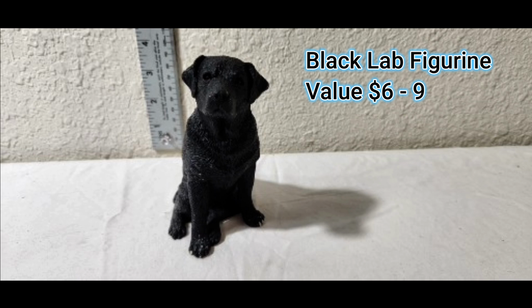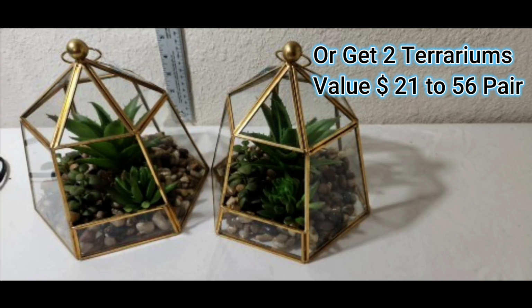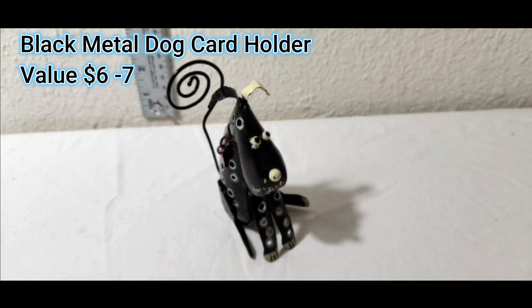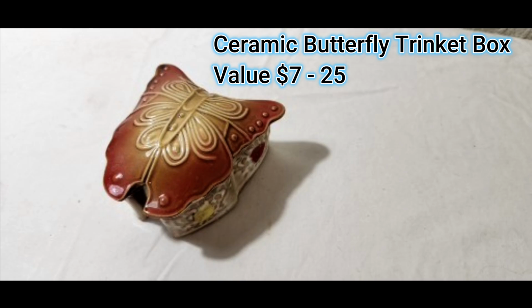Alright, so now we're not seeing anything. I think we're going to head to checkout, see how much damage we've done. Alright, see you there. Total spent here was $19.26, but we rounded up to 20 because that's what you do at the Goodwill.